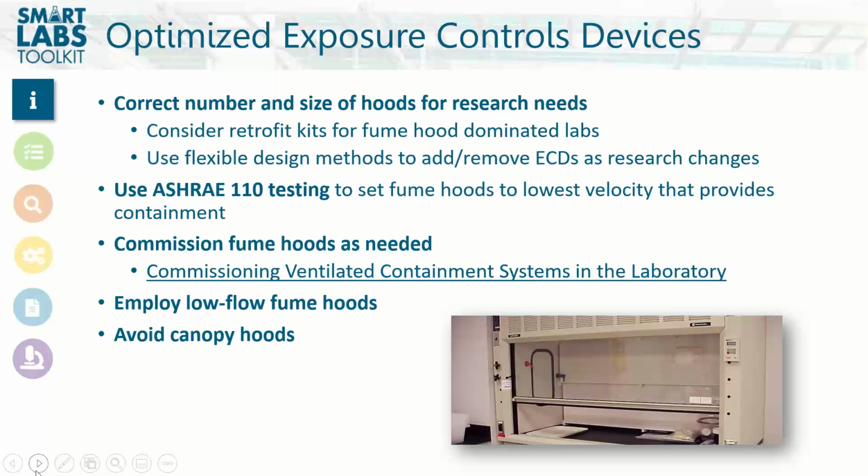We talked about low flow fume hoods. And then importantly, what not to do is don't use canopy hoods. That's a hood that sits up high in the face and provides no containment, so it's an obsolete design. And next slide.